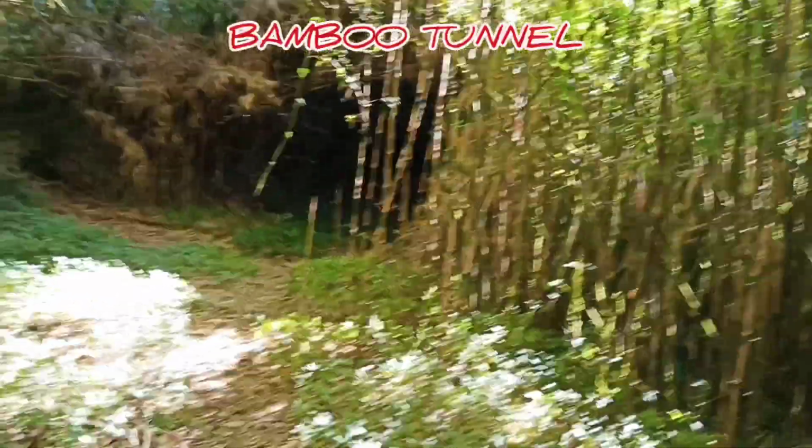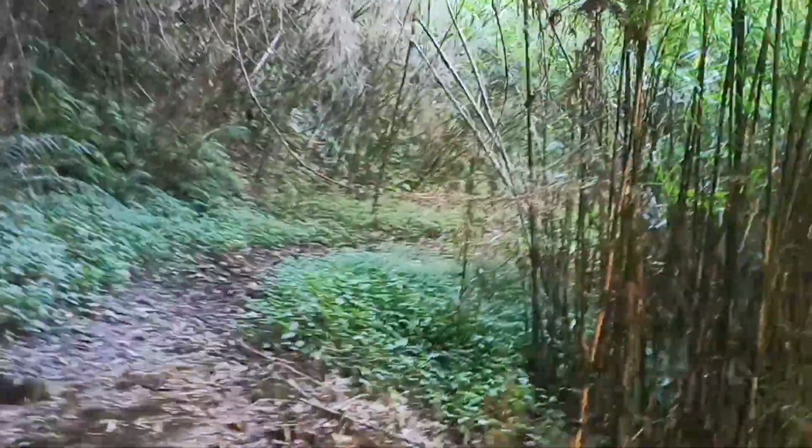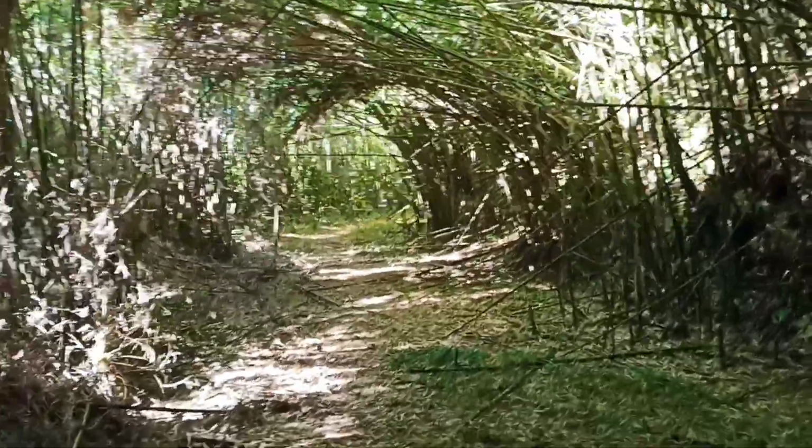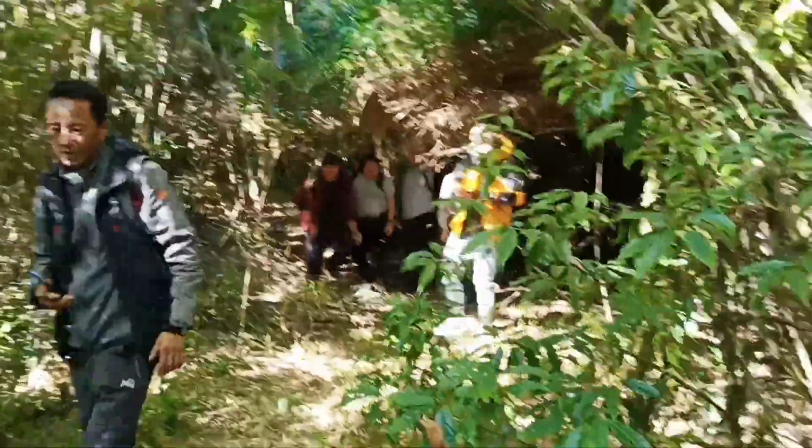So now we're entering the bamboo groves. It's like a tunnel here. Most of the place out here is a water source for the local people. It's a nice place to walk alone, to meditate and energize your body. Now we are heading towards Durpindara.